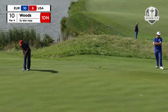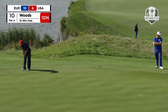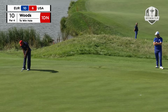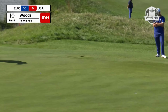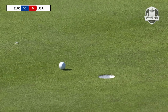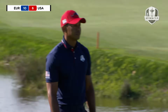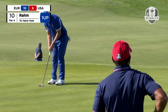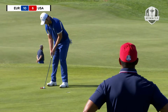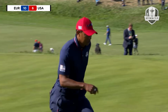Go, big cat. Tiger Woods birdie putt up the hill at 10 to get back on level terms with Jon Rahm. Right in the middle and short for Tiger. Didn't think Rahm's putt would be given. Why would you when you went down? Oh, that's why.